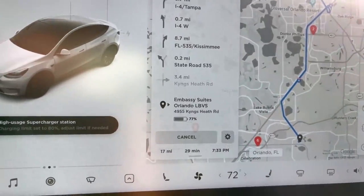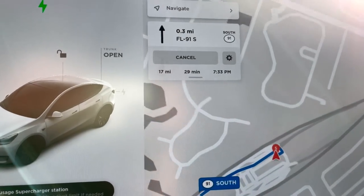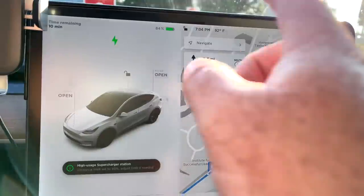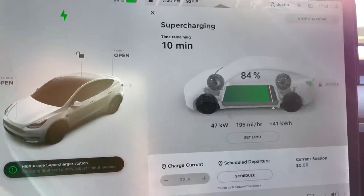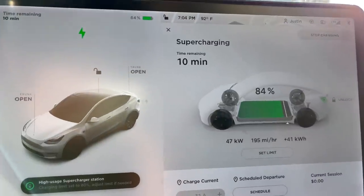So we have a final 17 miles. That's fantastic. So looks like probably some traffic on the I-4 because it's 29 minutes to go that 17 miles. So with that said, this should be at 85% any second. So I'm going to go ahead and unplug and we'll get to the hotel here in about 30 minutes.